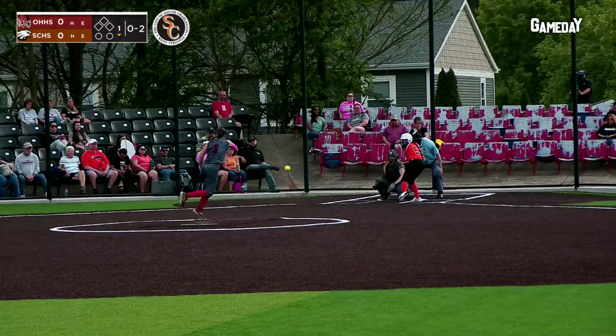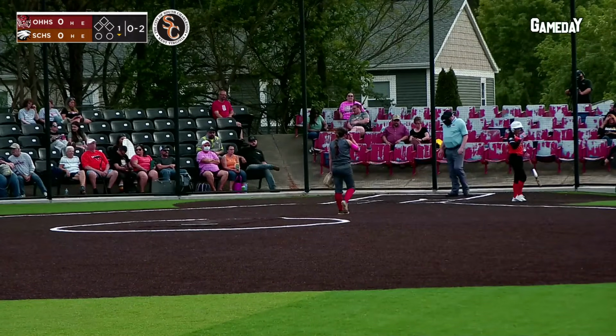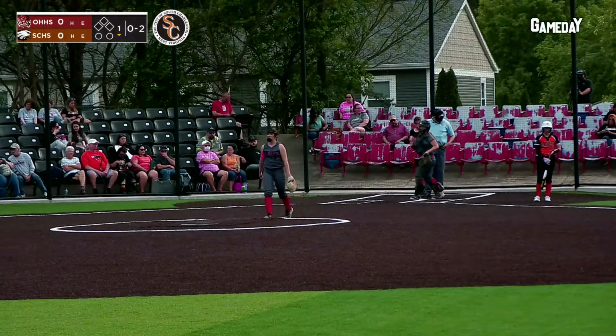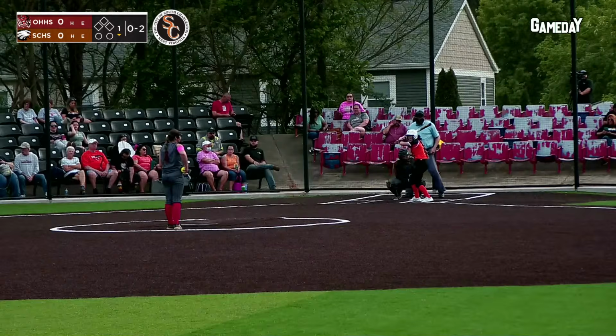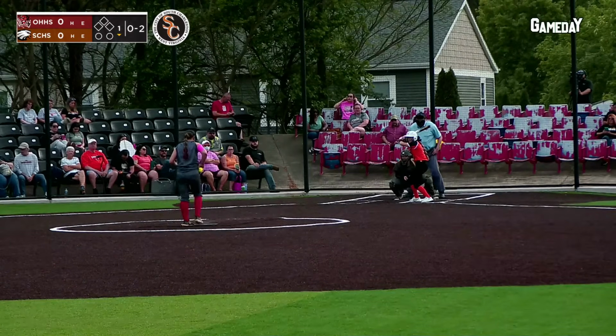And here is the 0-2. So umpire is saying it was tipped. Catcher unable to hang on, so we will do the 0-2 again. So South Charleston looking for an opportunity here to try and score some runs after escaping a bases loaded, nobody out situation in the top of the first.